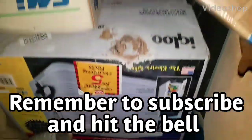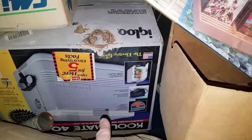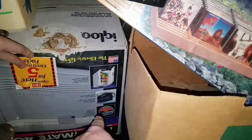Is that in there? Oh, it might be in there. A little cooler? That's the electric ones. Yeah, you see, you plug it in, you can put it in your car, and it stays cold. I think it's in there brand new. Wow, it seems like it is. That's what I'm saying. Good. Like right here's the brand.